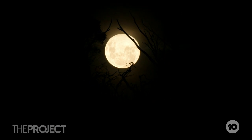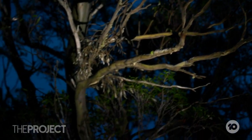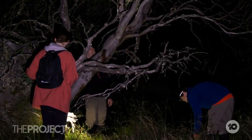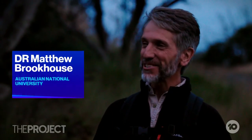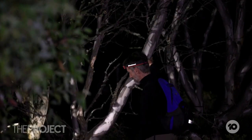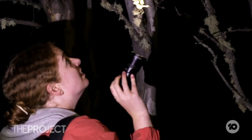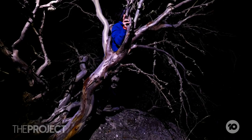To find the snow gum killer, we're joining a late-night stakeout for a beetle that's eluded scientists for decades. Yeah, it's 8:30 at night. Why are we doing this in the dark? Well, actually, we're going to have to be out here for a while longer. Dr. Matthew Brookhouse leads a small and dedicated team from the Australian National University, which finally discovered the culprit last summer. We're not going to see them until it's well and truly dark.